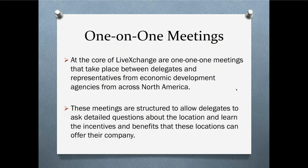At the core of LiveXchange are the one-on-one meetings, and these take place between approved delegates and representatives from the economic development agencies from across North America. We really do structure these to allow you to drive the conversation. The delegates drive the conversations. The economic development agencies are there to answer your questions. So the conversation is driven by you based on your specific needs for your specific projects.